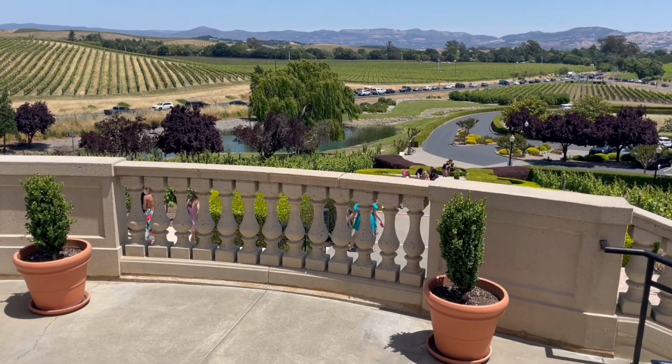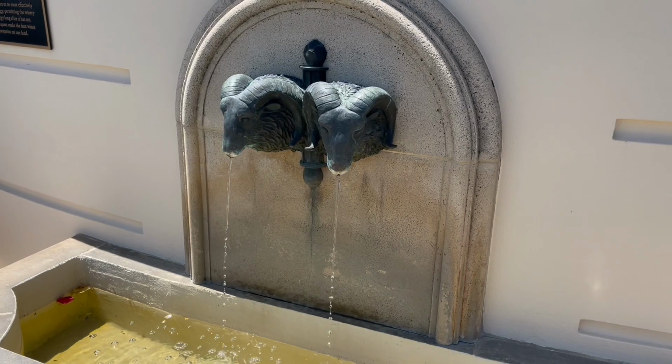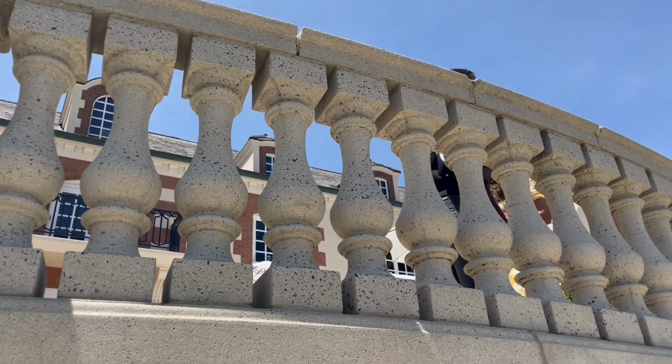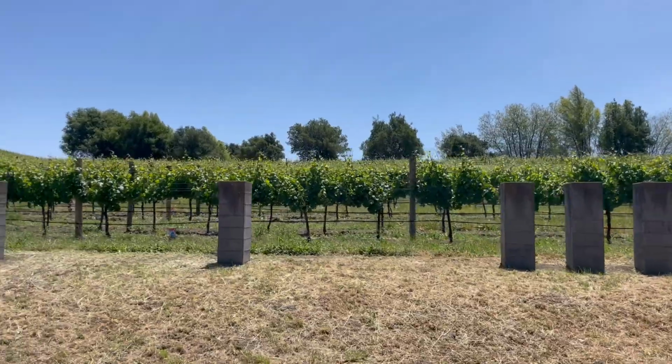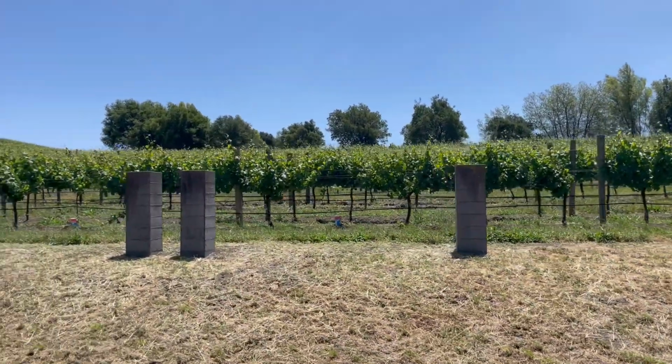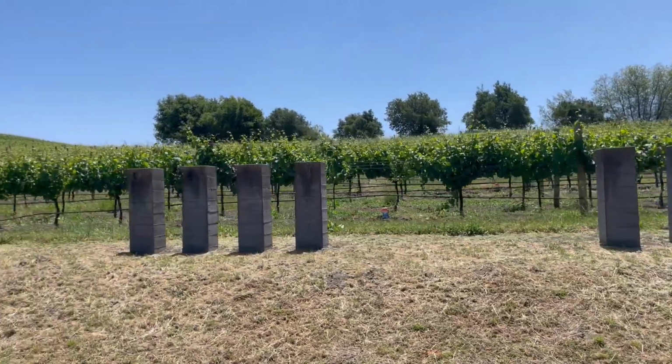Domaine Carneros is everything you'd want in a wine country stop. The estate was founded in 1987 by the Taittinger family, the same name behind the famous champagne house. If you're heading to the Northern California wine country, it's absolutely worth it.